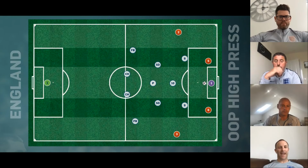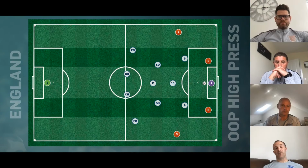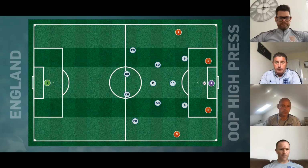It's a set position that enables us to press when the ball goes either to the five, the three, their midfield players or their strikers. So that's the way we'd deploy the players in that area of the pitch. Is everyone with me on that? Yeah? Gives you an idea.